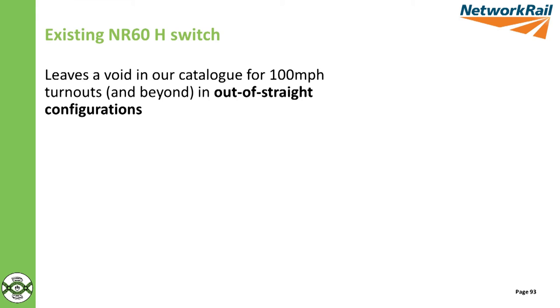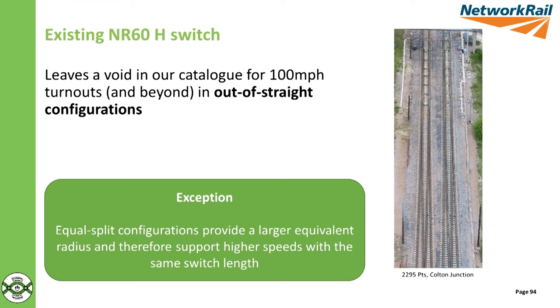So outer straight is when we're on straight track and we're turning out. So again, some people are going to say, we've got faster S&C. I've seen it at places like Colton Junction. And you'd be right. There's an exception, and it's equal split layouts. So this is where we, instead of turning out on the straight, we equally bend both the turnout leg and the through route to increase the effective radius of the layout, which lowers that cant deficiency that we see and lowers the rate of change of cant deficiency and allows us to increase the speed massively. The problem is this is only suited to specific locations. Colton Junction was one of them. The other one is at Rugby Trent Valley Junction. But in most cases, it's not suitable.